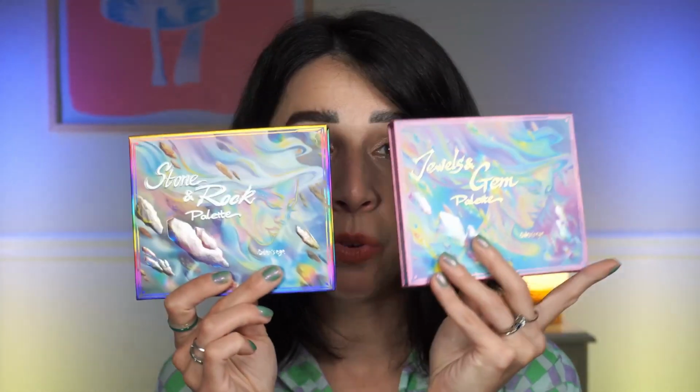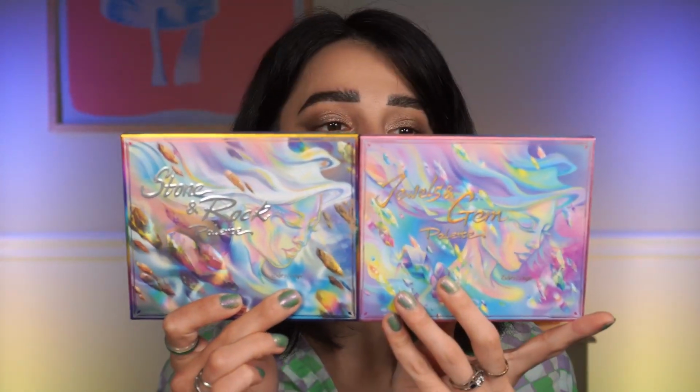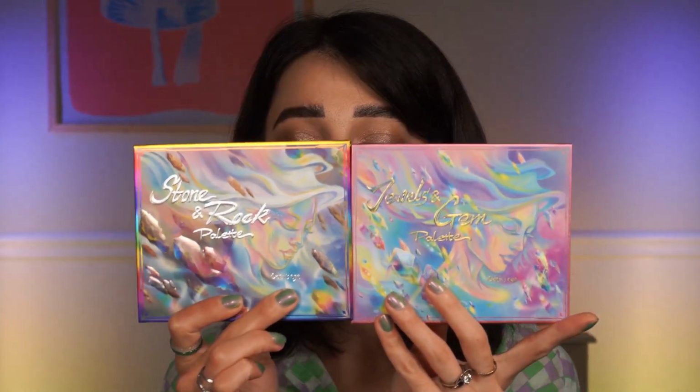When these two palettes were released, I absolutely had to get both of them. They are the Stone and Rock and Jewels and Gems palettes. Admittedly, since I got them, I haven't actually used them that much. I've heard mixed things from people having some issues with these palettes. I don't think I've played with them enough to really be able to speak to that. I haven't had trouble with what I've used so far, but I haven't used them that much.